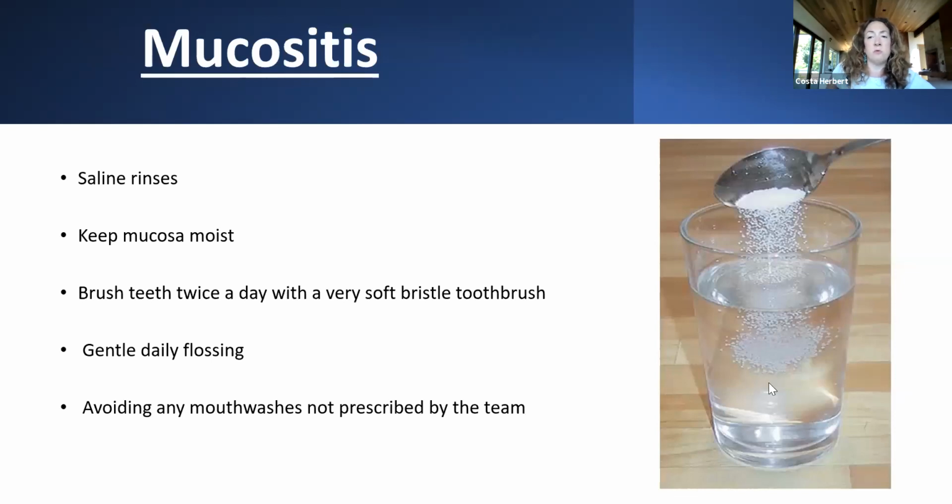So mucositis, we won't spend too much time on, but it is a known side effect of multiple different chemotherapy regimens. Basically, it's just the breakdown of the cells inside your mouth because they're rapidly dividing cells. The main thing we do to help treat this is educate our patients on how to make saline rinses at home and to keep their oral mucosa as moist as possible.